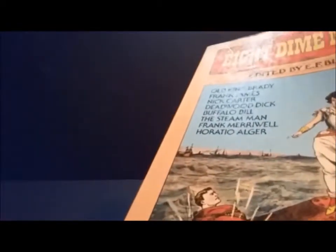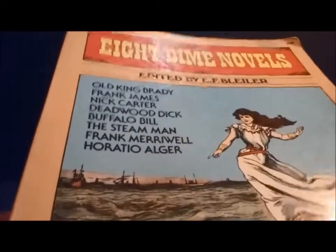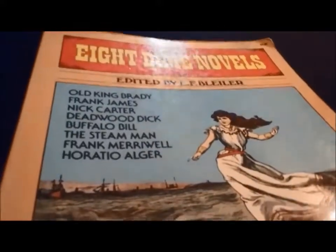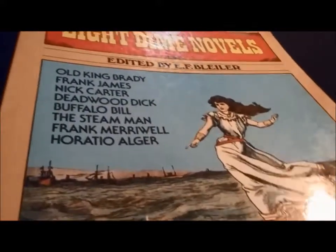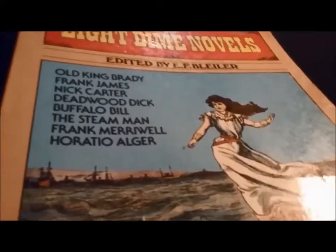This is a printing from Dover, from the 1970s, when a lot of cool old stuff was getting reprinted, and this represents 8 different American dime novels. And dime novels are sort of what the Americans had, while the British were having the Penny Dreadfuls. The difference being that it's a complete story that comes out in each one, presumably for a dime. Sometimes there's also nickel papers. These started up about the 1860s, although a lot of the ones in this book are from around 1900.